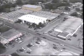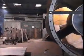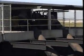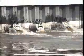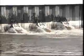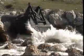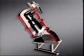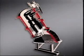Moving Water Industries Corporation has been manufacturing pumps for nearly 70 years. Originally a manufacturer of extended line shaft type pumps, Moving Water Industries has specialized in the manufacturing of large volume hydraulically driven axial flow pumps. For years, engineers have regarded the axial flow propeller pump as the most efficient means to move large volumes of water at low to medium heads.